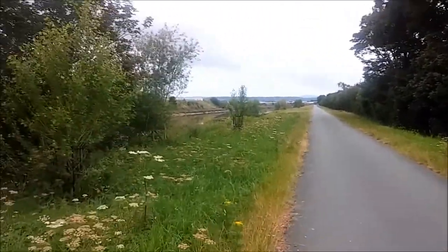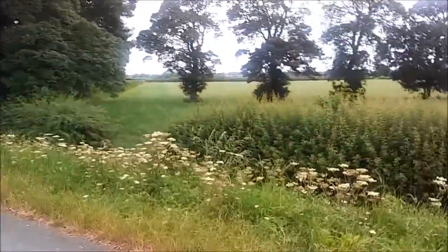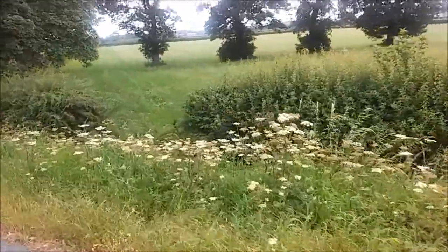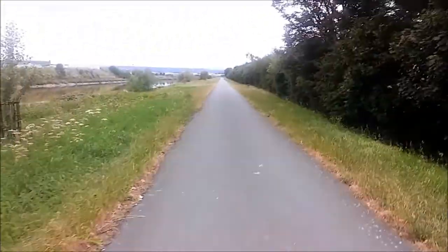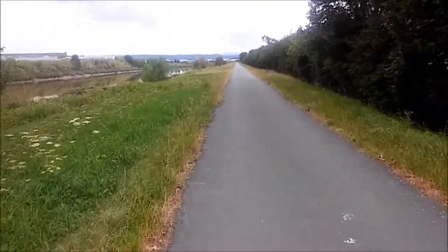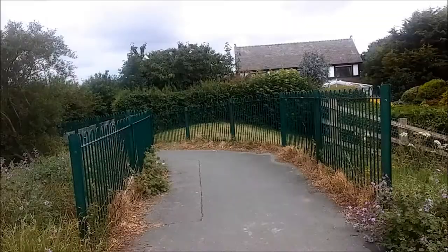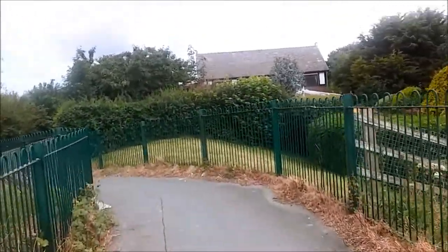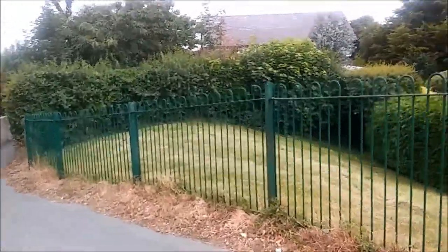Now eventually I do cross over. There's a bridge up here, but for now I got these fields and hedges and trees. Occasionally a train goes by on the other side. Plenty of birds. Path goes around the house.